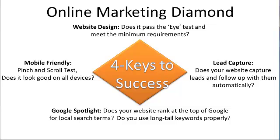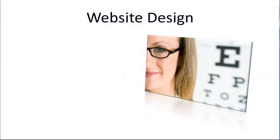When we discuss the Google Spotlight, we'll talk about website ranking, whether your site is optimized for the search engines. And mobile friendly, we will review the pinch and scroll test and figure out if your website looks good on all website devices. So let's talk about website design.